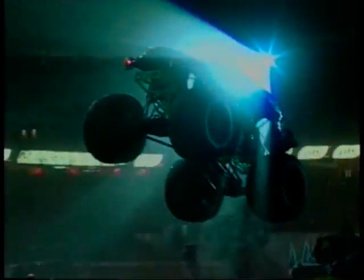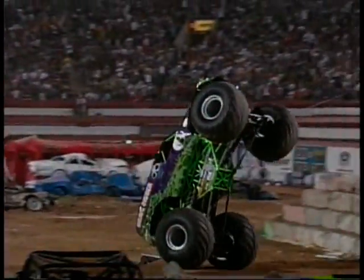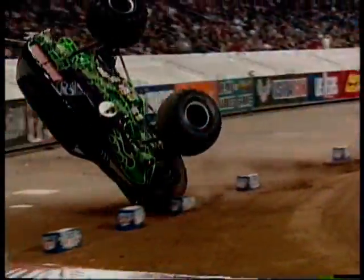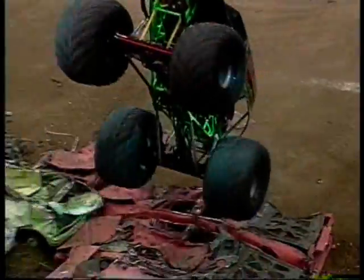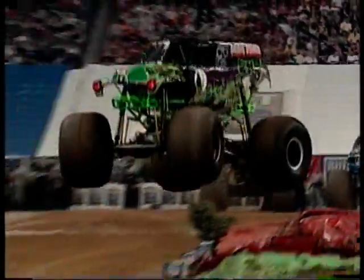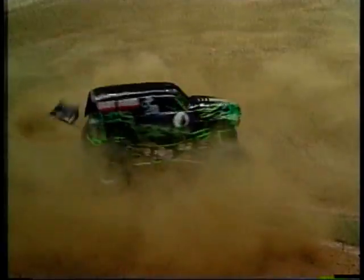He makes that thing look like a rocket ship. Oh! It's the move of the night. Oh! Oh, riding it out. Oh, over he goes. Oh, my. Oh, what hang time for Gravedigger.